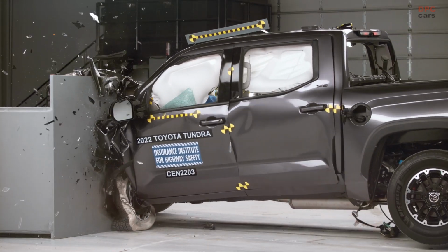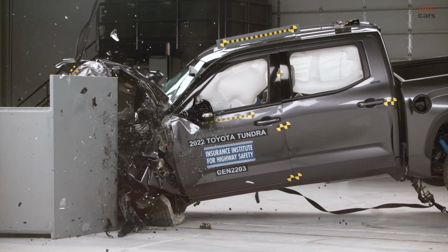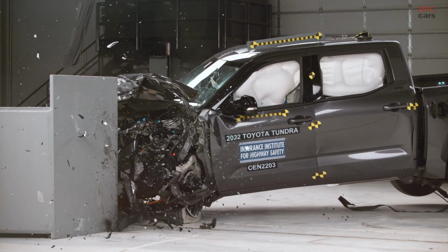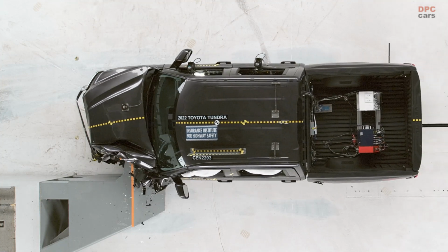For the lower-tier Top Safety Pick, at least one good or acceptable headlight system must be available. For the higher-tier Top Safety Pick Plus, good or acceptable headlights must be standard across all trims.